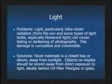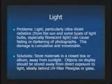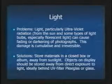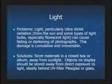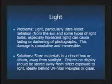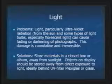Light. This is a major one for photographs. The main factor in light is ultraviolet radiation, which is found in sunlight, and it's also found in some other types of light bulbs, particularly fluorescent lights. And I think as we become more conscious of energy usage, we're moving more towards compact fluorescence in our own homes. I have compact fluorescent in my house, and I need to be aware of its effect on the objects in my home. This can cause, as we all know, I'm sure, fading of photographs. It can also cause darkening of some sorts of photographs, depending on the process.